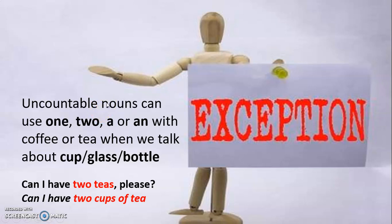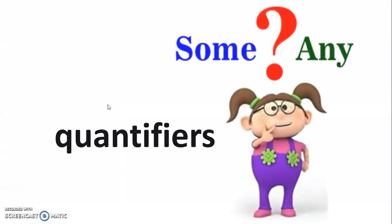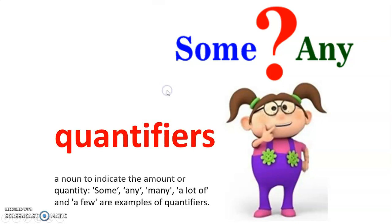And let's continue. Let's go with quantifiers. What's a quantifier? Some and any for this lesson are the quantifiers we are going to study. A quantifier is a word or phrase which is used before a noun to indicate the amount or quantity. Some, any, many, a lot of, and a few are examples of quantifiers. For this class, we are only going to analyze some or any.